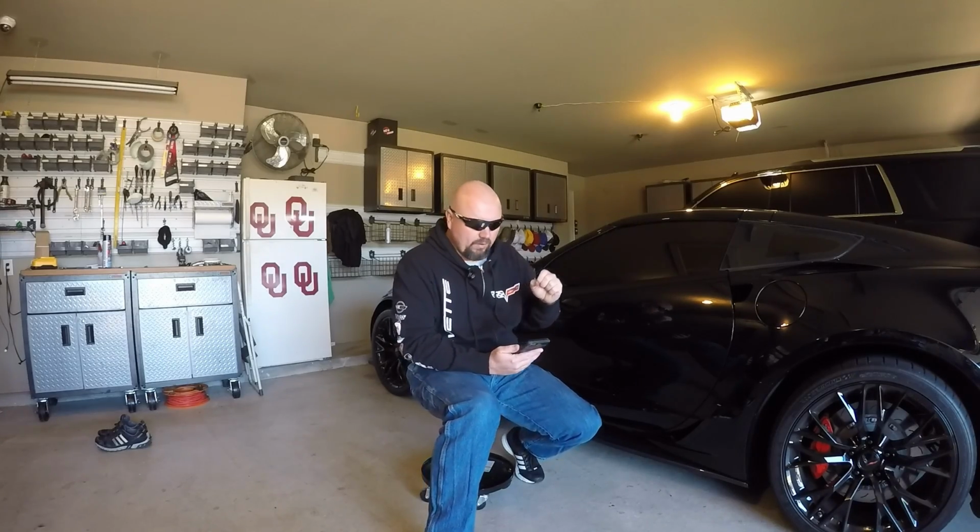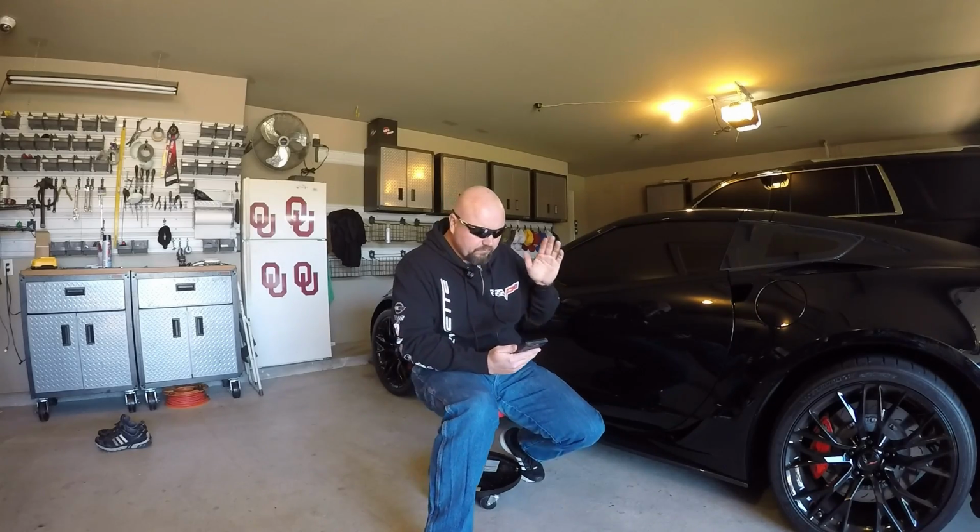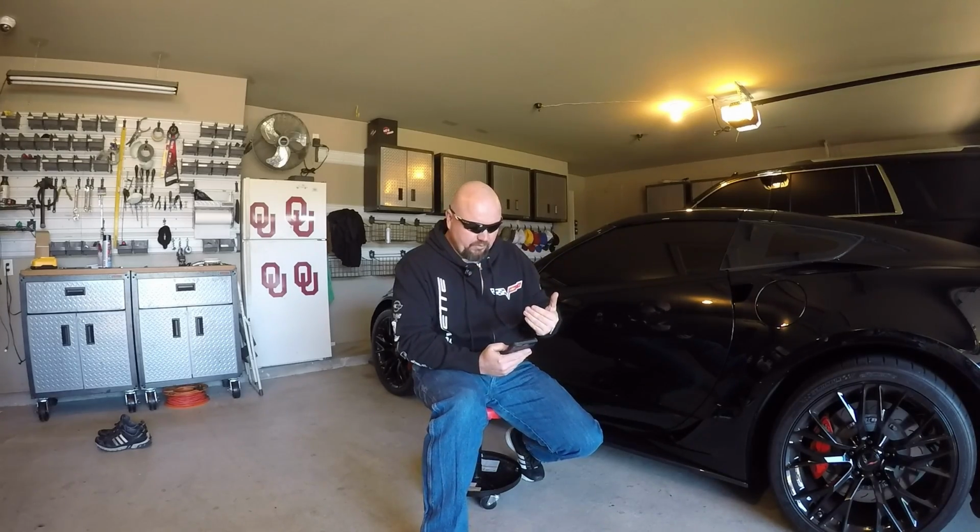So the first thing is what I paid for the car. After the MSRP and dealer discounts, all those types of things, I actually wrote a check for $84,797. So that's what it was out the door. The first thing that I got for it, and none of these are really in any particular order, these are just the things I've done to it.